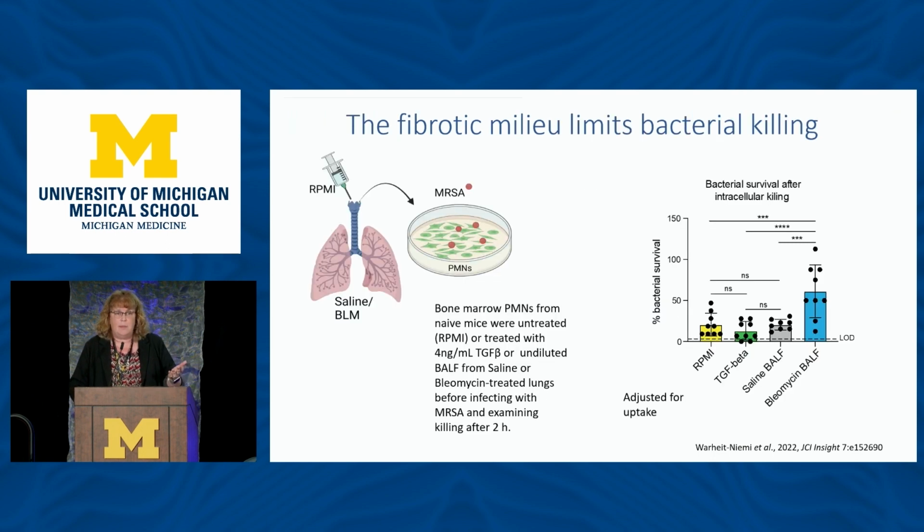And similar to the same experiment that we did to look at NETosis, we just asked whether the milieu of the fibrotic lung could impair the ROS generation and impair the killing of these neutrophils. And the answer to that is actually yes.